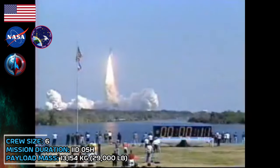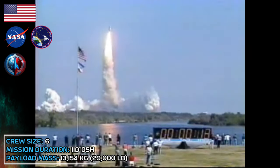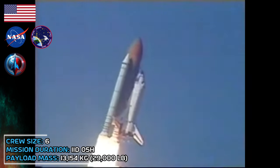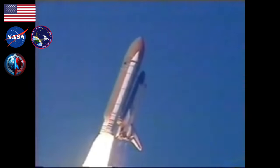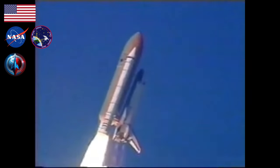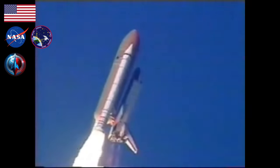Roll program, Houston. Roger, roll, Endeavour. Houston's now controlling. Endeavour rolling on a course northeast away from the Kennedy Space Center toward an orbit that will take it above 95% of the world's population during its mission.